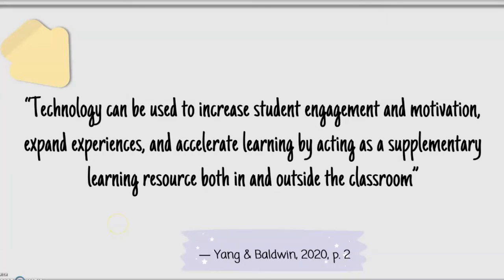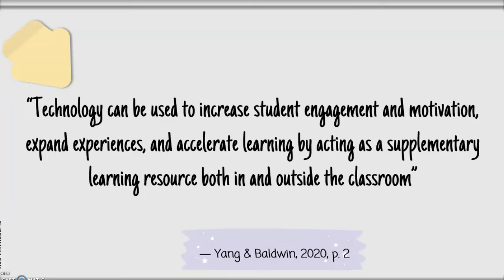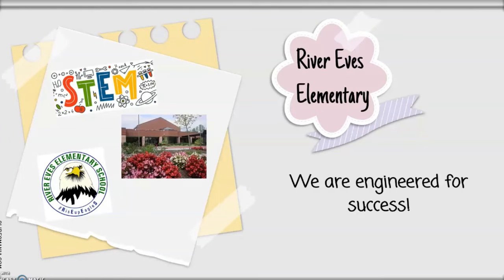Yang and Baldwin explain it best by stating technology can be used to increase student engagement and motivation, expand experiences, and accelerate learning by acting as a supplementary learning resource both in and outside the classroom. Taking this mindset into consideration, I had to find a way to engage students in their learning and showcase their work. Let's begin by setting the background.